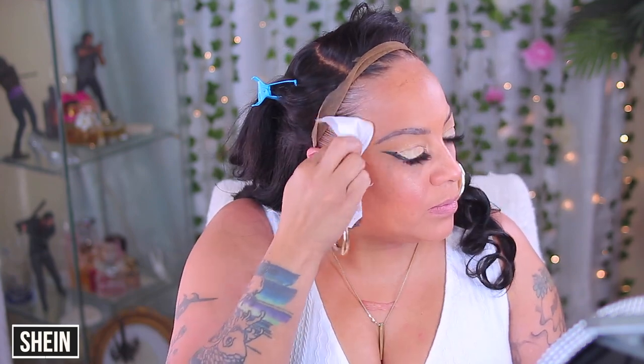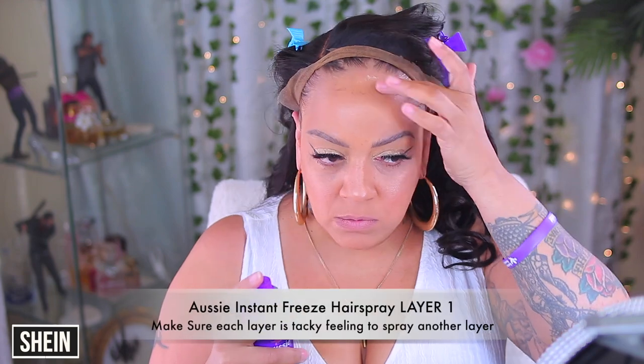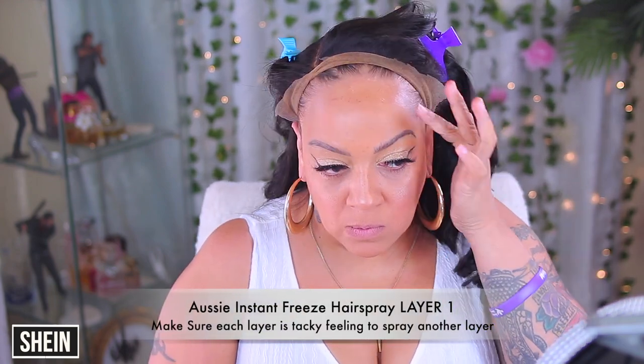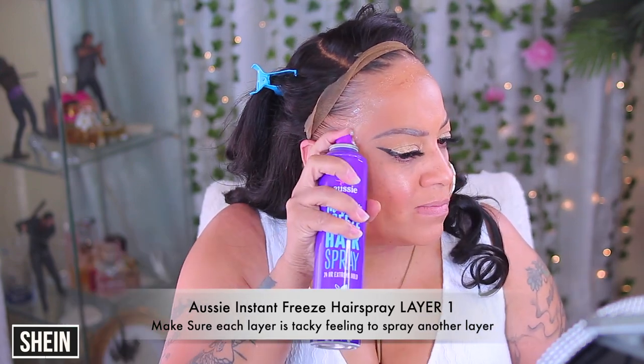Now you definitely want to make sure to clean your hairline before applying any type of adhesive. I'm going to be using the Aussie Instant Freeze hairspray that I normally use. And as you see, I'm just spraying the first layer on. A lot of times I only need to spray two layers depending on the thickness of the lace. So this lace is not as thin as like HD Swiss lace. This is a little bit thicker.